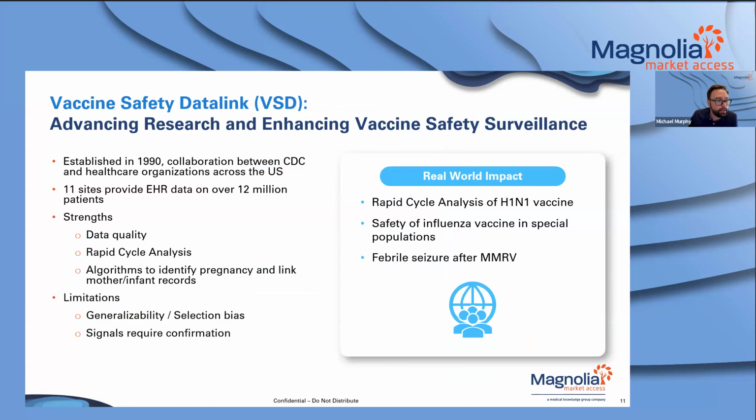The Vaccine Safety Data Link is an active surveillance system, and it's one of the most important ones for vaccine safety in the US. It was established in 1990, and it's a collaboration between the CDC and healthcare organizations across the country. 11 sites provide electronic health record data on over 12 million patients, and 2 additional sites provide subject matter expertise without contributing data.